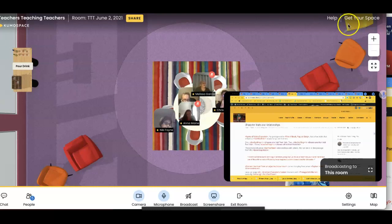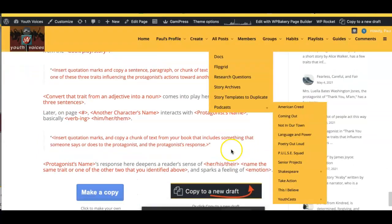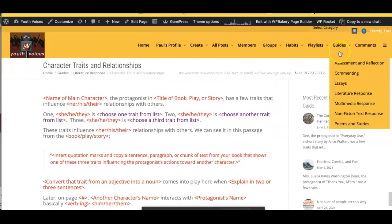I think I just got most recent posts that use this guide, but where are the other guides? Oh, I see. I just go up to the tab at the top. Mm-hmm. Okay, sorry. But yeah.